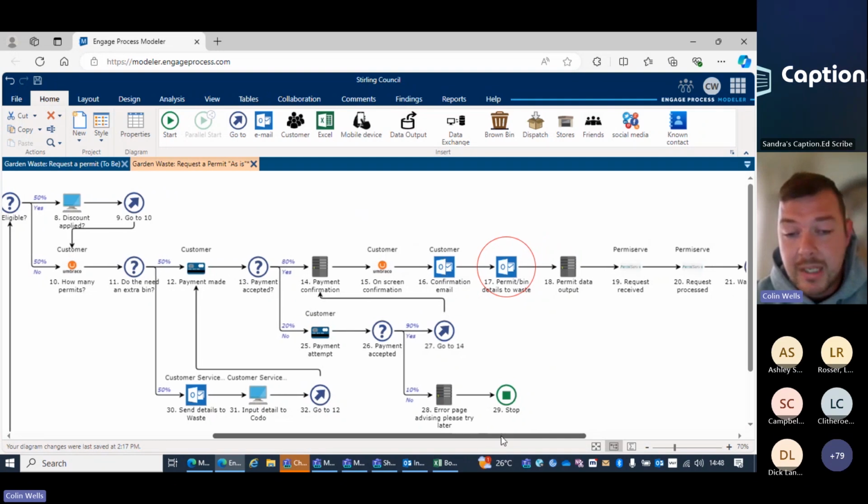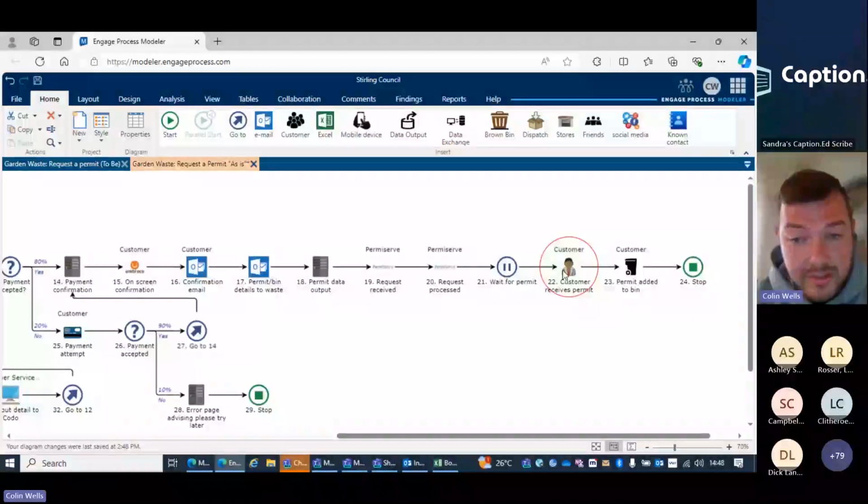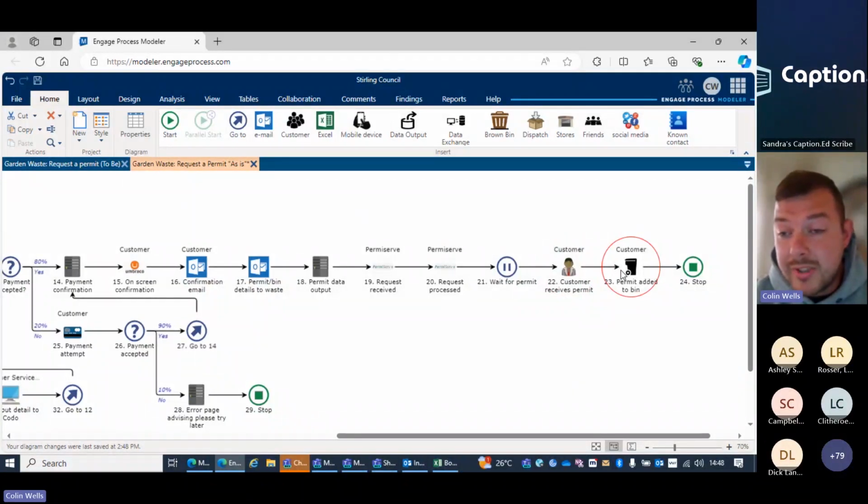And a major fault in those processes is that once the permit had been processed and gone to the customer, that was just the end of the process. So we still had open service requests in our CRMs that went nowhere, even though they were complete, which caused major backlogs of open service requests, which technically were completed because there was no integration. Nobody really knew the true status of it, and it just caused pure chaos, to be honest.